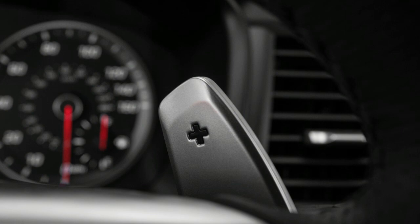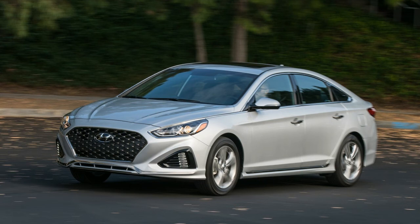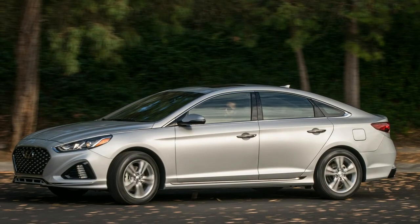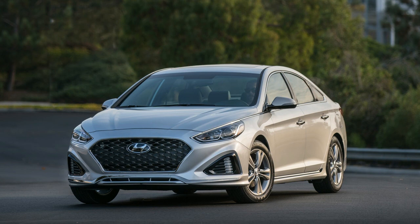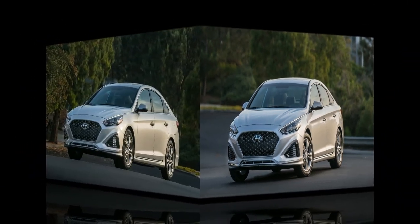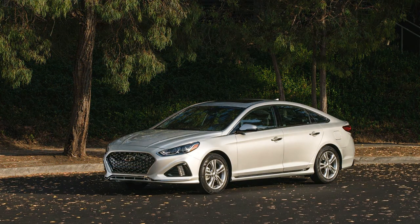A new center stack retains its intuitive layout but employs knobs and controls of a higher quality feel, while the driver grips a new 3-spoke steering wheel. Along with last year's SE, Eco, Sport, Limited, Sport 2.0T, and Limited 2.0T trims, the 2018 Sonata is also available in a new Sel trim.